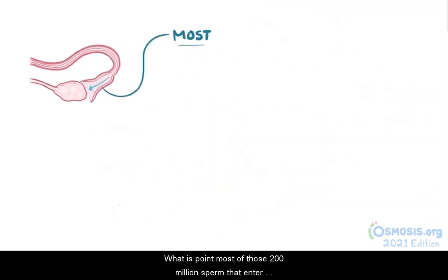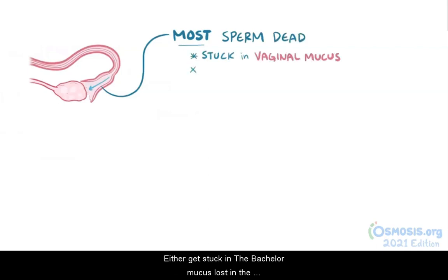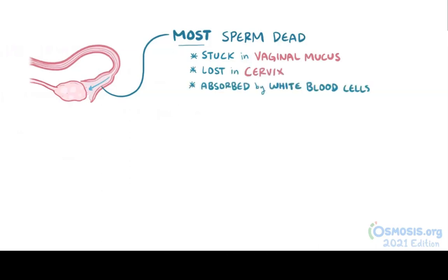By this point, most of those 200 million sperm that entered the body during sex have died. They either get stuck in the vaginal mucus, lost in the cervix, or killed and absorbed by white blood cells. Only about 1,000 lucky survivors wait in the uterine tube for the egg to arrive.